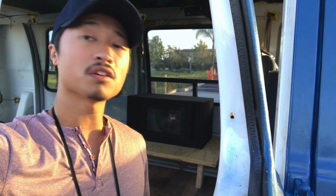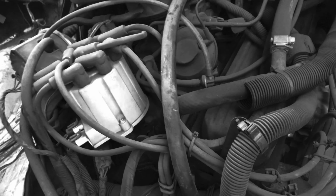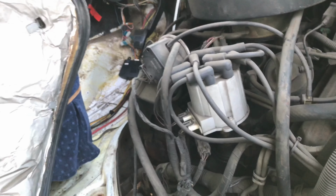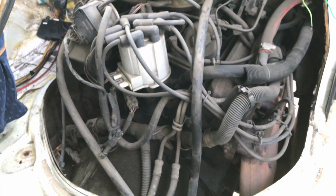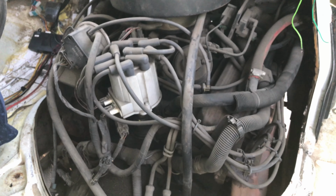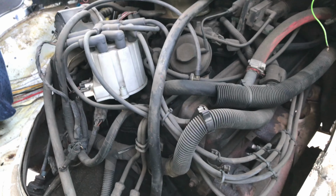We're also going to have some fun with it because we pulled this out of the way right here. It's got a V8, a small block Chevy. I'm not sure yet if it's a 305 or a 350, but it definitely moves. So yeah, we're definitely going to do something with this.